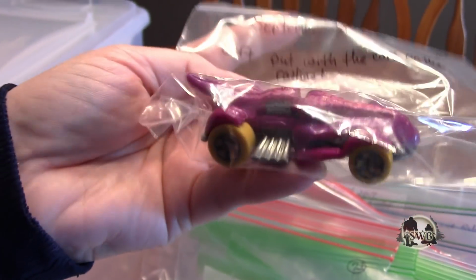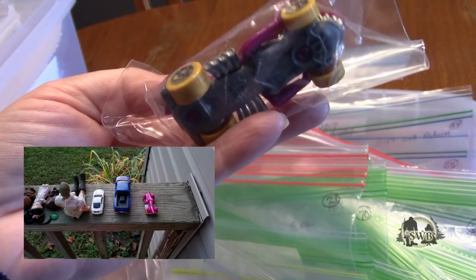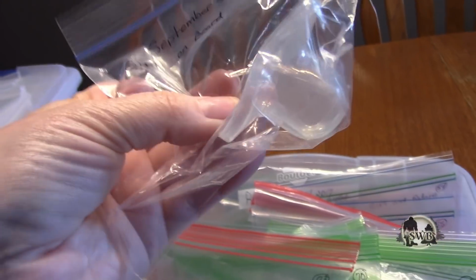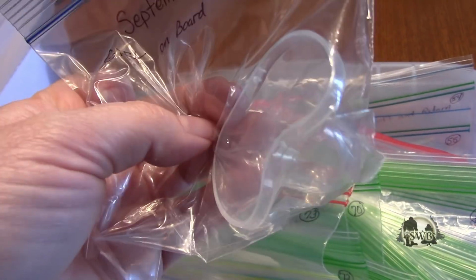This is a little toy car, and it was on the railing with the cars that I had out there. So, like, they put it right beside them. Here's another one of those pacifier things. This was on the gifting board, and it's like a holder for one, or maybe that blue one that they brought, unless this is an actual, like, real pacifier holder.